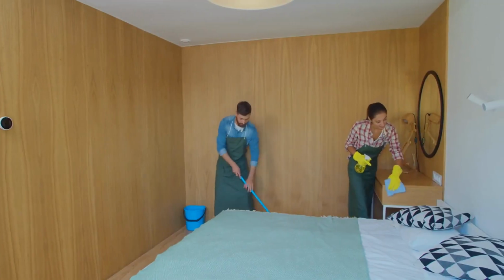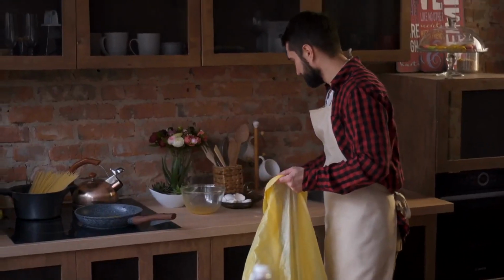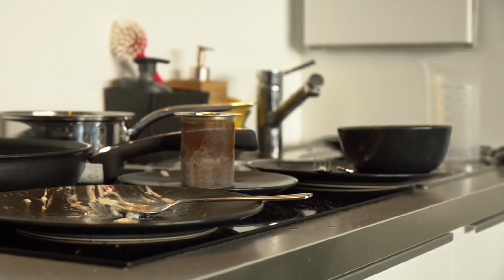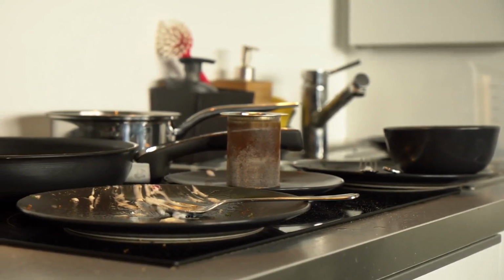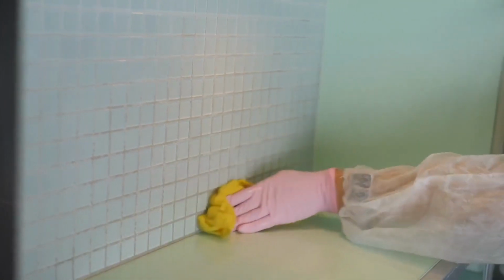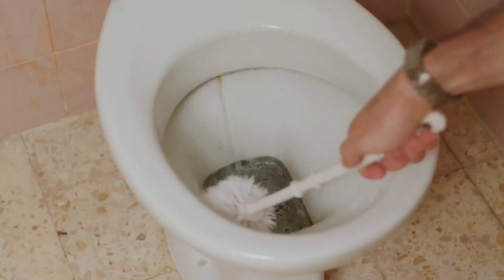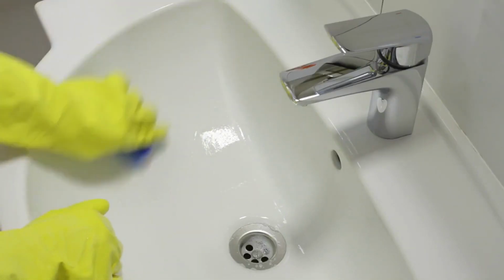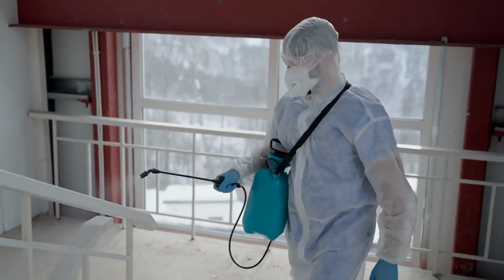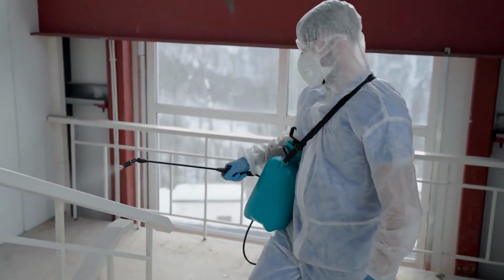Deep clean each room. Kitchen. Combat grease and grime in the kitchen by cleaning the oven, stovetop, refrigerator, microwave, and countertops. Include the inside of cabinets and drawers in your cleaning agenda. Bathroom. Scrub toilets, showers, bathtubs, and sinks. Disinfect all surfaces to eradicate germs and bacteria.